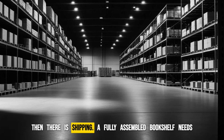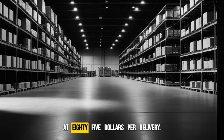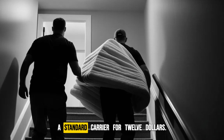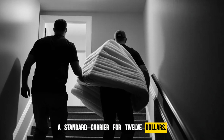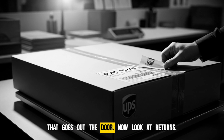Then there is shipping. A fully assembled bookshelf needs a rented truck and 2 movers at $85 per delivery. A flat pack box ships through a standard carrier for $12. That is $73 saved on every single unit that goes out the door.